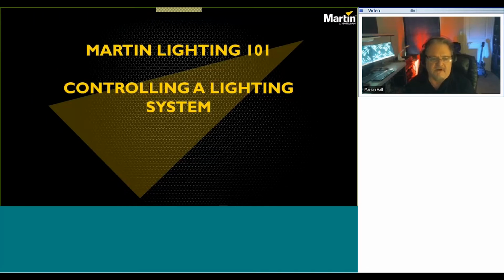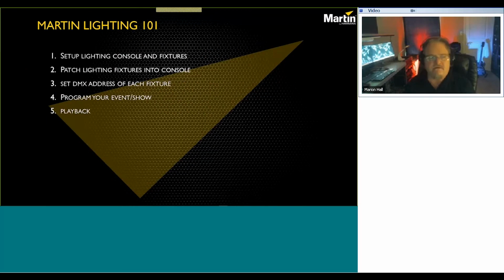So when you're operating a lighting system, let's say you're going out, I'm going to use a concert tour as an example because that's something I'm very familiar with. But this applies to many other applications besides concert touring. This could be on a house of worship show. This could be a festival. This could be a corporate show and so forth.